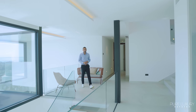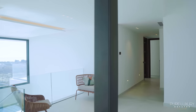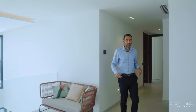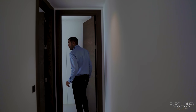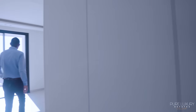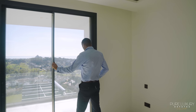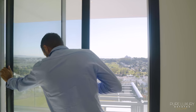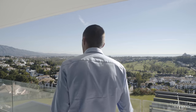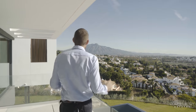The first floor consists of 2 bedrooms en suite, a master bedroom, an office, and we're going to take a look at the 2 bedrooms that are on this wing first. Here we have a bedroom, and here we have another bedroom. And they both connect to the same terrace. Both bedrooms give access to a shared terrace with 180 degree views.